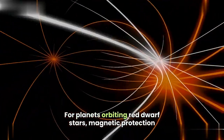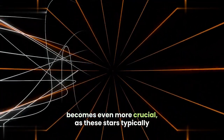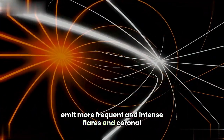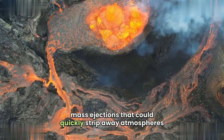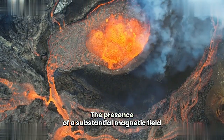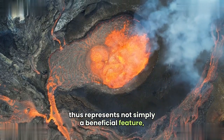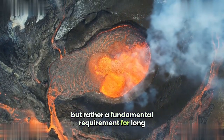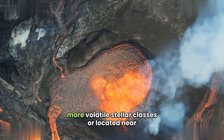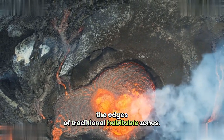For planets orbiting red dwarf stars, magnetic protection becomes even more crucial, as these stars typically emit more frequent and intense flares and coronal mass ejections that could quickly strip away atmospheres of magnetically unprotected worlds. The presence of a substantial magnetic field thus represents not simply a beneficial feature, but rather a fundamental requirement for long-term planetary habitability, particularly for worlds orbiting more volatile stellar classes or located near the edges of traditional habitable zones.